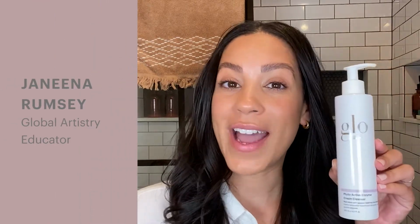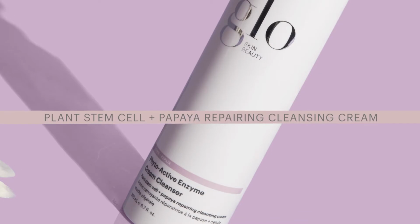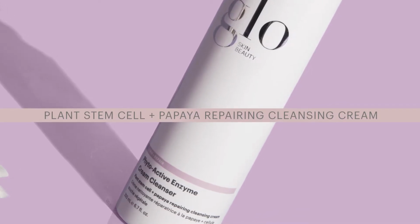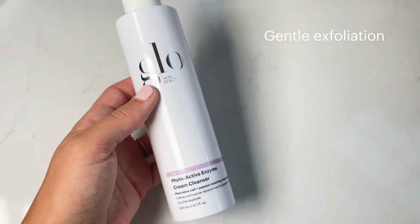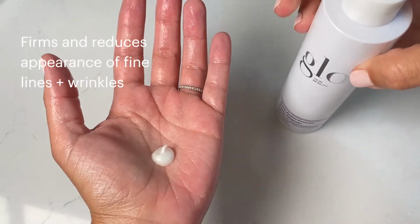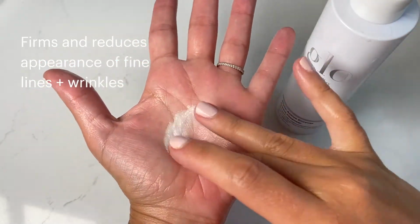Guide to our Phyto Active Enzyme Cream Cleanser. Kickstart your firming and repairing ritual with this age-defying creamy cleanser. Offering gentle exfoliation, it clears any surface impurities while firming and reducing the appearance of fine lines and wrinkles.